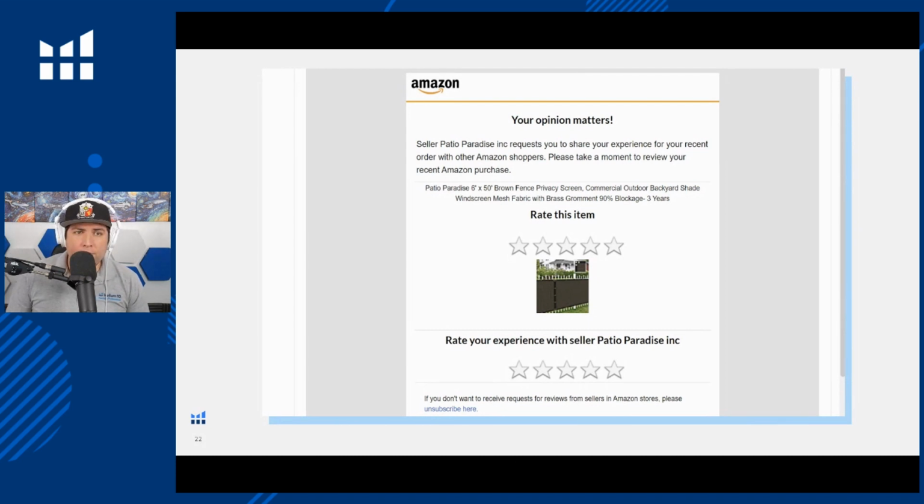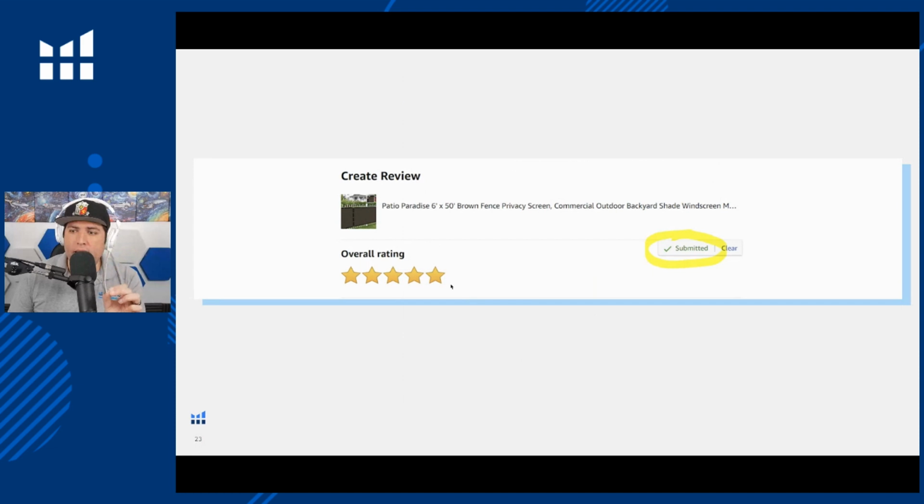Now, if you select this starred area right here, if I click one of these stars, again, that is a one-click or one-tap review. As soon as I click this part, it takes me to a page and immediately says that the 5 stars was submitted, right? So I click that, boom, goes the dynamite. I have a 5-star review and it says submitted.